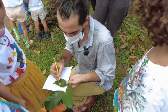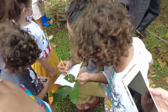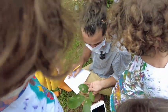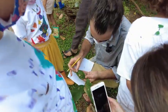And you can see here, it's very old, but here you can see it was the part where the cocoon was. This is an old one. Look, that's how it looks like.